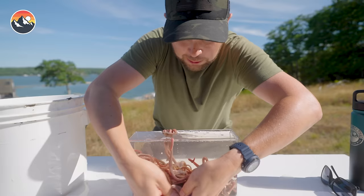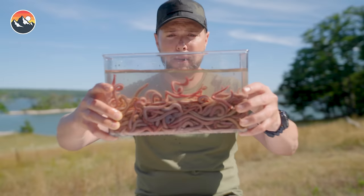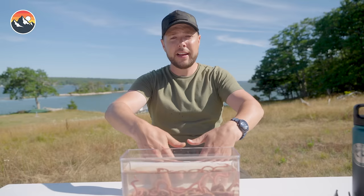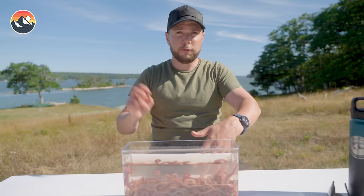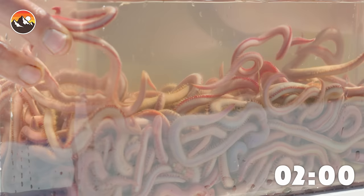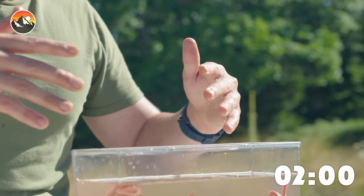Whoa, look at all these worms. That is a container filled with over 100 bloodworms in this tank, and I'm going to attempt to submerge my hands into this tank of bloodworms for 2 minutes, all in an effort to figure out, do bloodworms hunt in packs? Ready? On three. One, two, three.